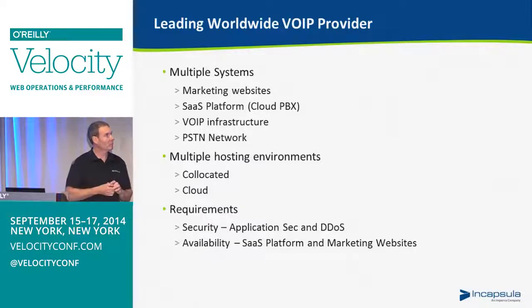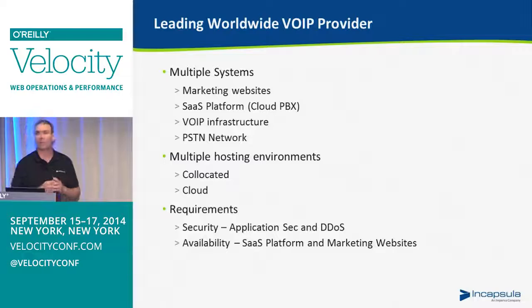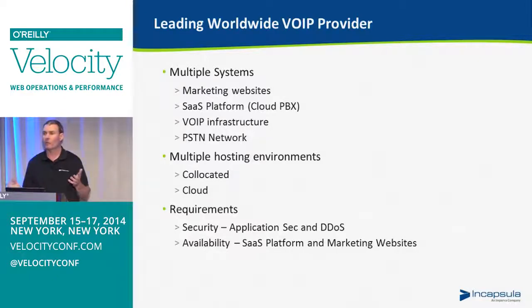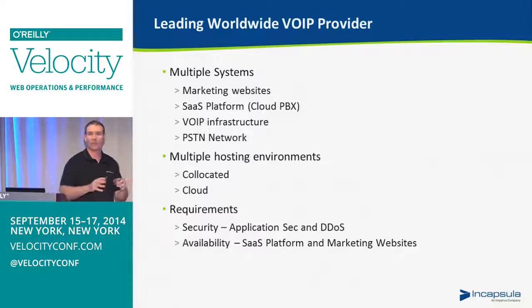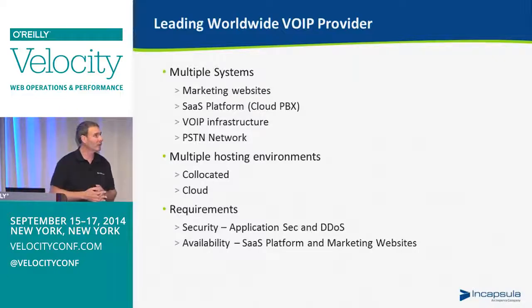In this next example, we're talking about a worldwide VoIP provider. So once again, they have very complex systems. They have, again, their marketing websites through which they acquire customers. They have the SaaS platform itself. So they're a SaaS provider. That's where you're in the cloud PBX. It's where you go in and you create your extensions and you create your rules, and each of your end users can go in and manage their voicemail.